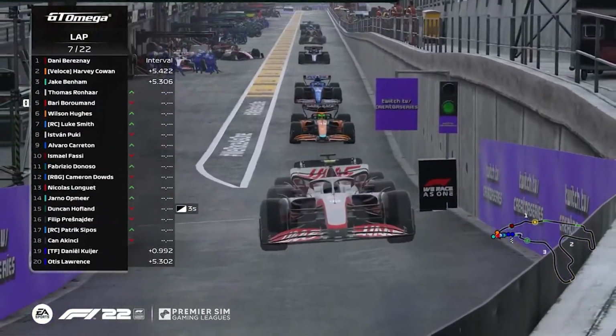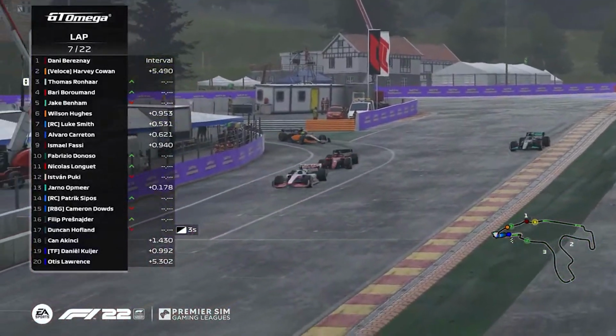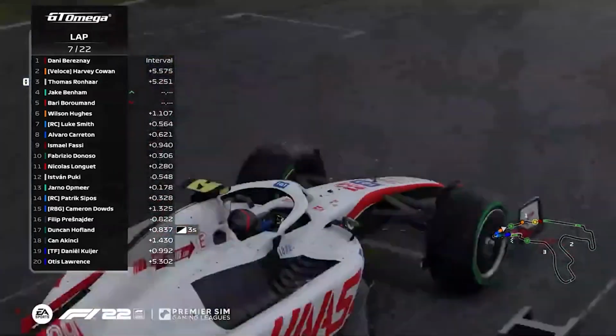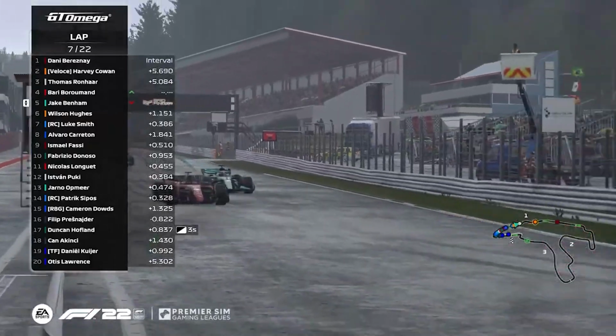And by the looks of it, it is going to be... Oh, Ronhaar's come out in front of Burman. That is a shocker. That is not what he needed. And Ronhaar has come out in front of Burman at the pit stops. Yeah, Jake Benham also opting to stay out as well, which has actually split Barry Burman and Thomas Ronhaar.